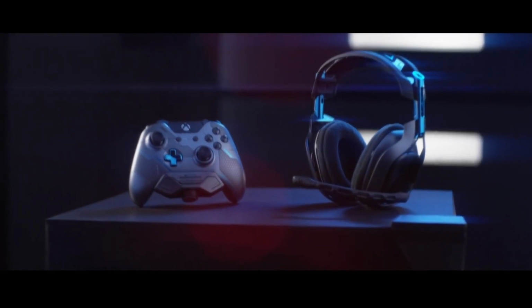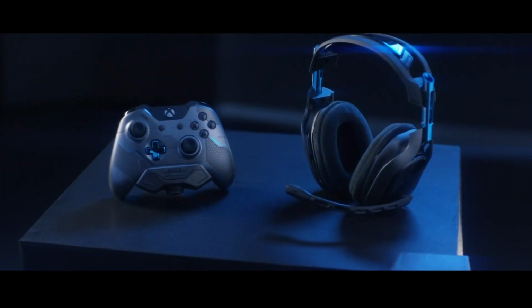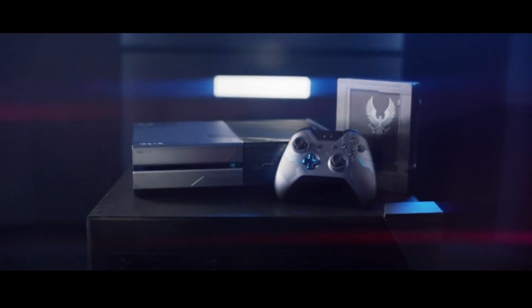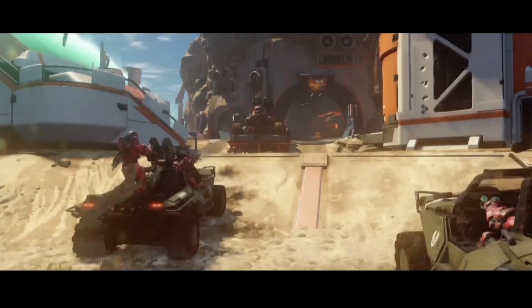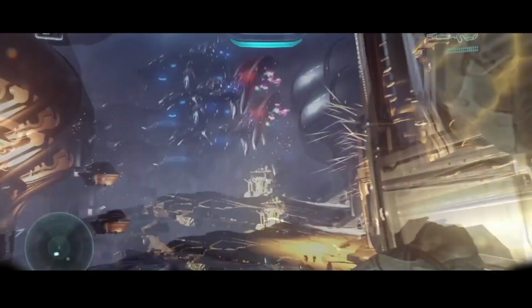I'm really excited about partnering with Astro to bring a special Halo 5 Guardians headset. It's this cohesive experience that players can immerse themselves in. The limited edition console for Halo 5 Guardians comes out on October 20th, and it includes game on demand cards so that you can download the game and play on October 27th when it goes live.